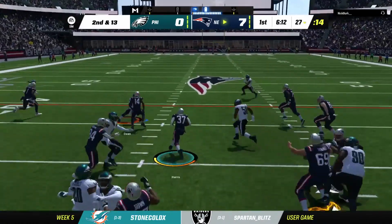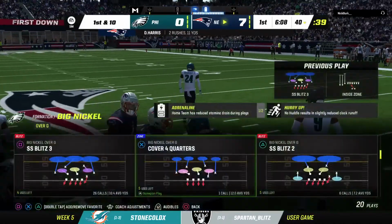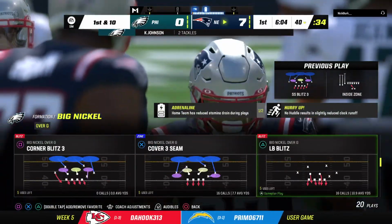They stay on the ground. Again, it's Harris. And he takes us up to the 40-yard line before being corralled. 14 yards is the pickup there, and a New England first down.